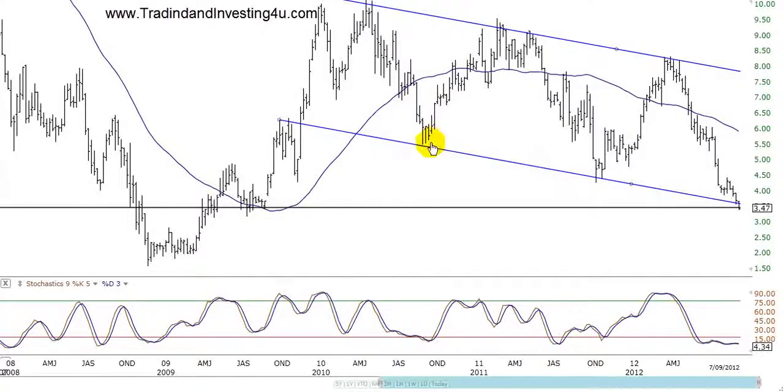So just keep an eye out. So what do we have here? We have one support line through here. We have another support line through here. And we have another support resistance line through here. So we're in a big channel, with a support line through here. So that's what our weekly chart's saying.